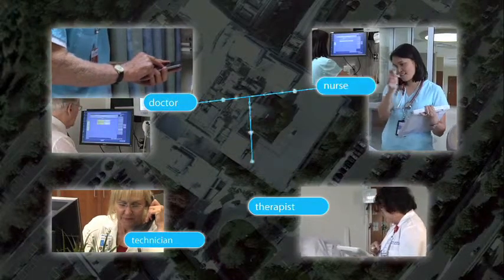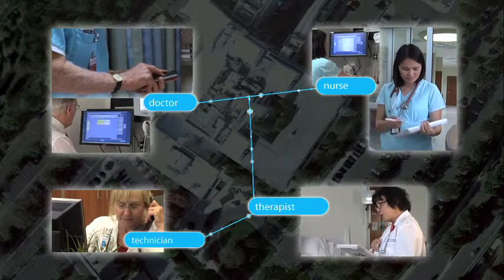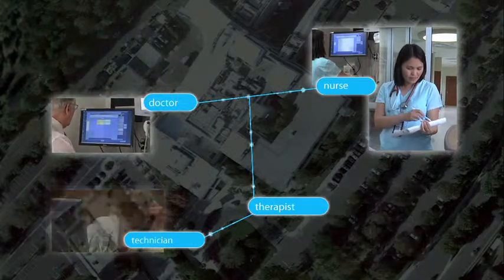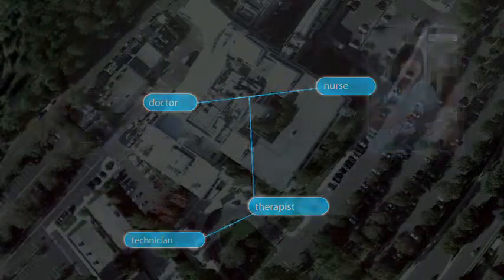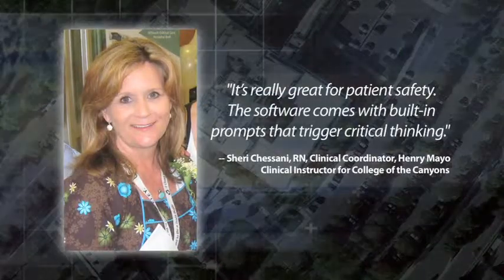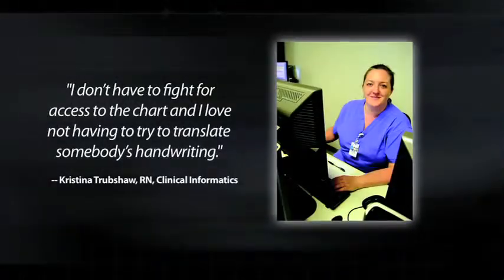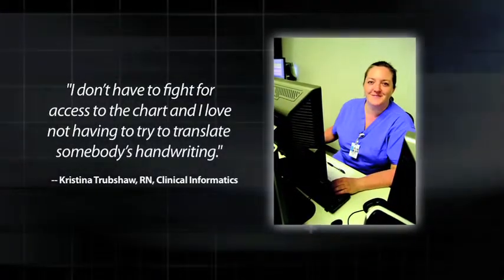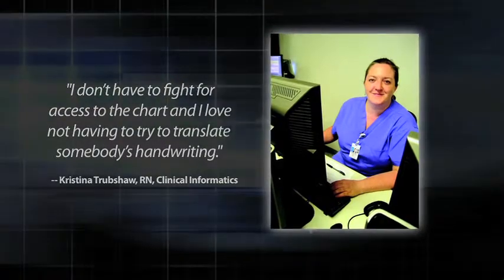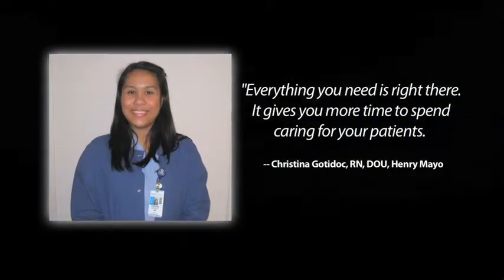Real-time, instantly accessible information with ACS transforms our ability to provide world-class care. In the words of staff from other hospitals which have deployed ACS, it's really great for patient safety. The software comes with built-in prompts that trigger critical thinking. I don't have to fight for access to the chart, and I love not having to translate somebody's handwriting. Everything you need is right there. It gives you more time to spend caring for your patients.